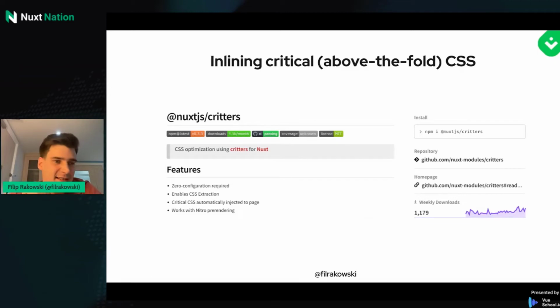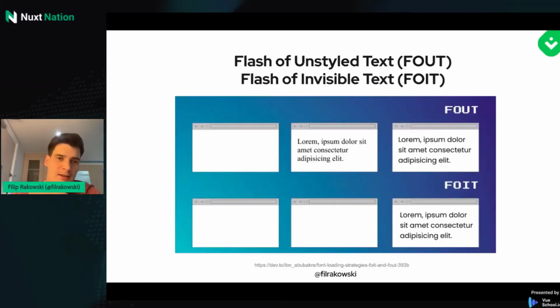Critters is a library from Google, and Nuxt.js Critters plugin is just a port of this module to Nuxt.js. Okay, let's move to other things that could cause layout shifts.